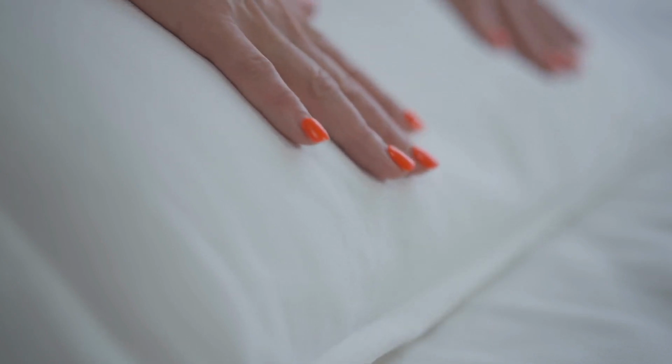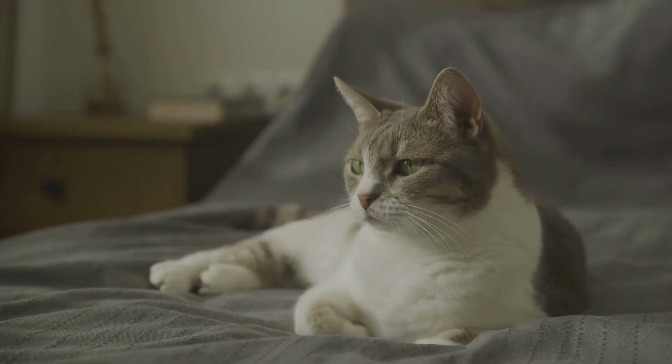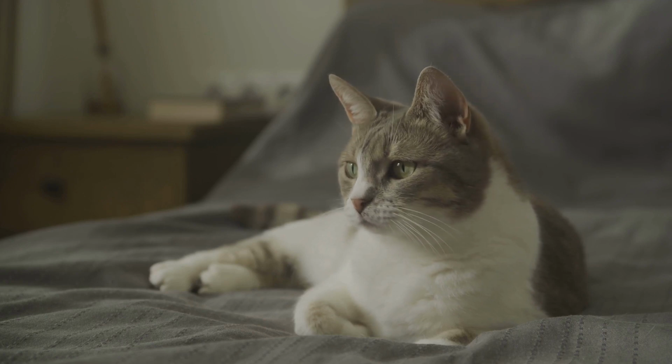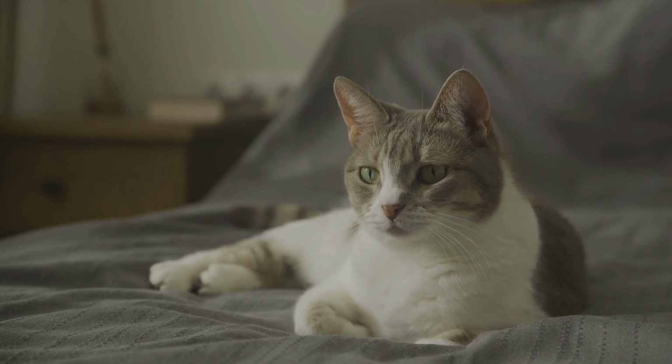Now, let's talk about your bedding. As we all know, cats love to snuggle up in our beds. While this can make for some cozy nights, it also means your bedding can become a hotspot for allergens. Washing your bedding regularly, ideally once a week, in hot water, can help reduce the presence of allergens.